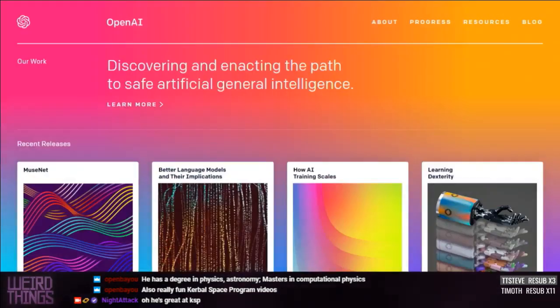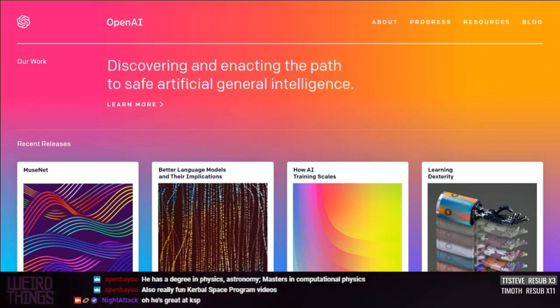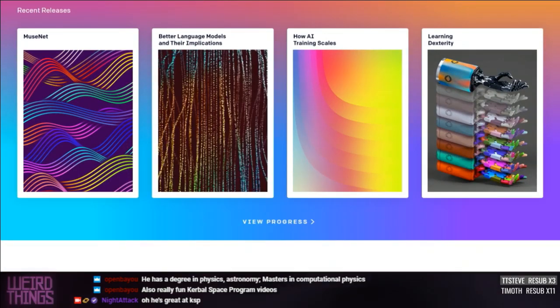OpenAI was an initiative founded by a number of people initially, including Elon Musk and others, to basically be a nonprofit dedicated to researching AI, creating benevolent AI, and has been doing some exciting stuff. We've talked about a lot of OpenAI stuff. They made a big shift a couple months ago.